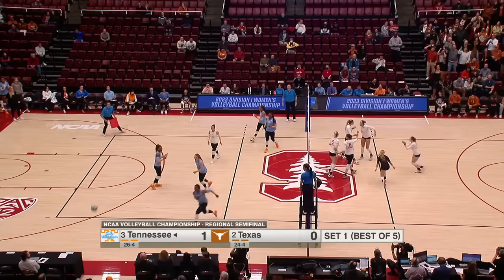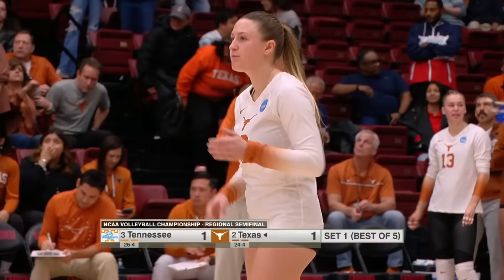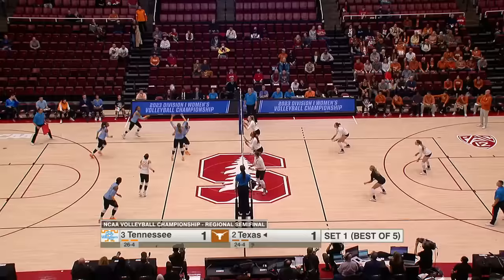Good swing from the right side. Molly Phillips gets the first point for Texas. Texas has won 6 matches in a row. Last weekend at Gregory Gym, they took down Texas A&M in 4, then they swept SMU in round 2. They hit 446 in that match, so they played very well. And Tennessee played great in ending Western Kentucky's 25-match winning streak to advance out here to the regional semifinal.